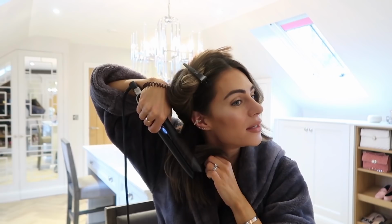So, first side is done. And I've kept the waves focused at the end rather than up into the root, just so it's a lot more effortless and I really like it. So now I'm going to go on to this side and show you it all again. So we start from the bottom, and on this side we twist out from above because I'm able to get more of a twist through my wrist. Again, just twist and pull.